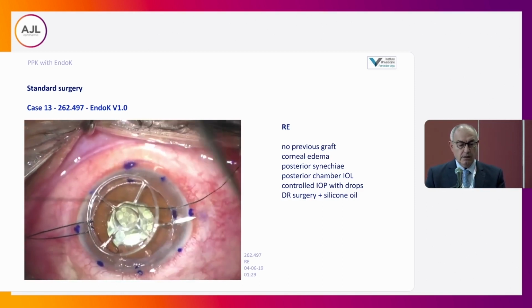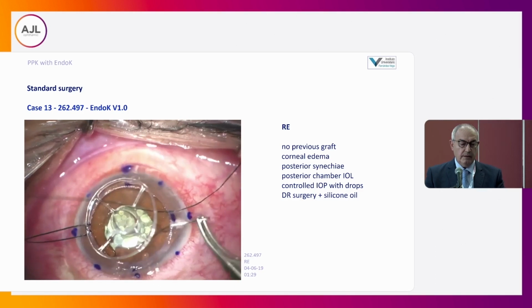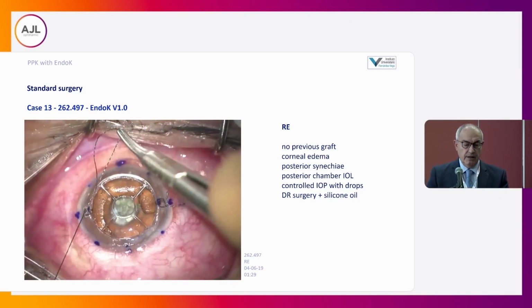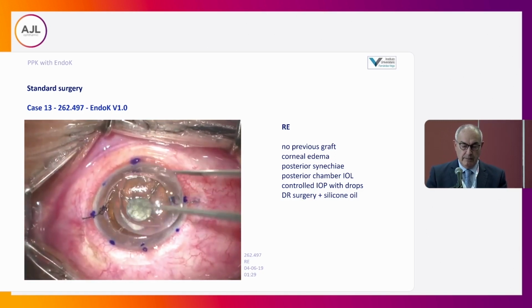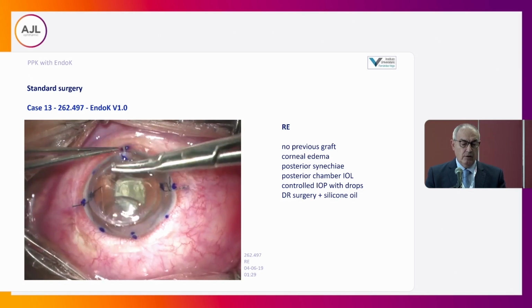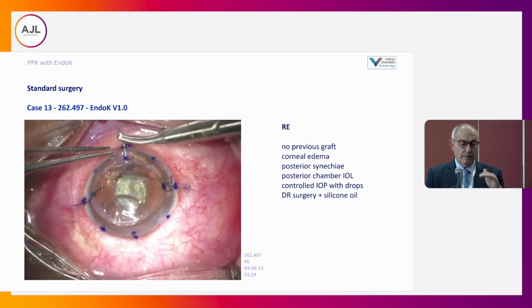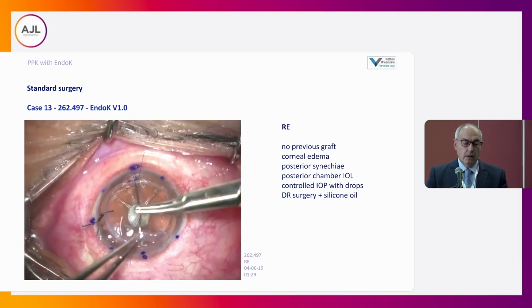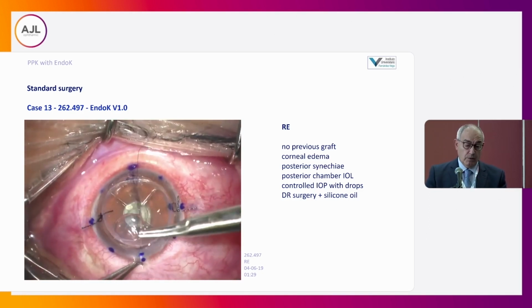This is the normal procedure, the normal technique, and you can see the steps are very easy, the normal steps of a lamellar keratoplasty. The first stitches of silk are only to maintain the donor cornea without problem with the suture.